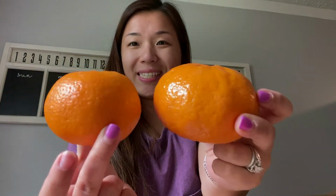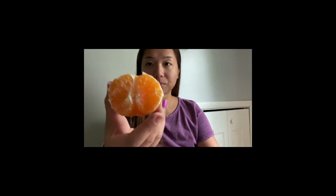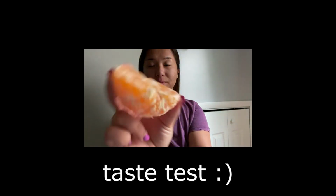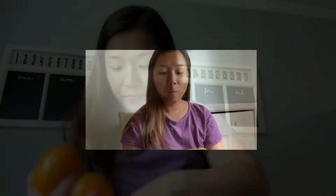It's just size comparisons here. There's a lot of different sizes. Very shiny outside skin. And they smell very good. So I got a pack of those.